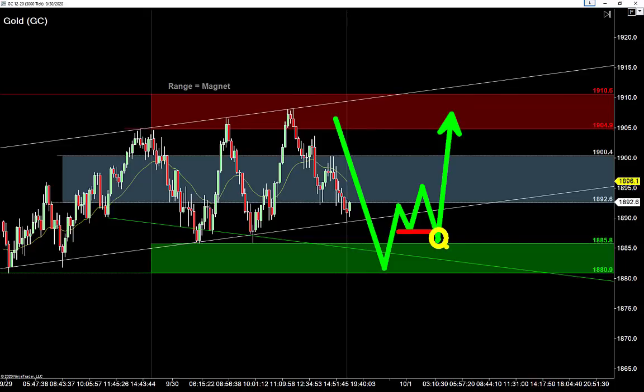I'll be honest though, we don't get them as often as I would like. But with this rotation coming all the way off that high and back down, I want to get underneath that range. Let them hit it once, let them hit it twice, and basically buy into those stop losses going higher.